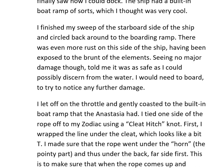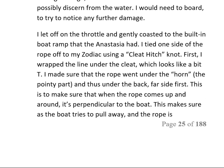I finished my sweep of the starboard side of the ship and circled back around to the boarding ramp. There was even more rust on this side of the ship, having been exposed to the brunt of the elements. Seeing no major damage, though, told me it was as safe as I could possibly discern from the water. I would need to board to try to notice any further damage. I let off on the throttle and gently coasted to the built-in boat ramp that the Anastasia had.